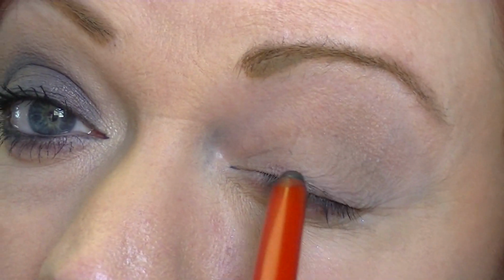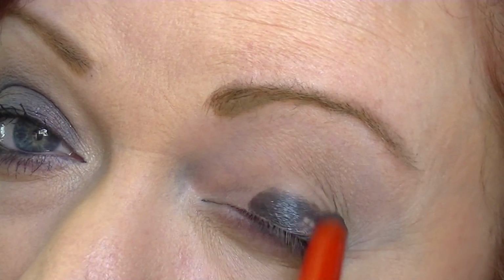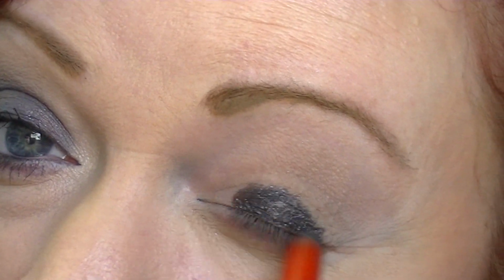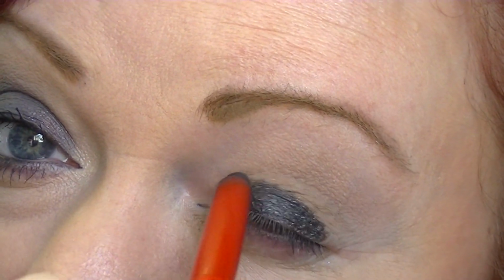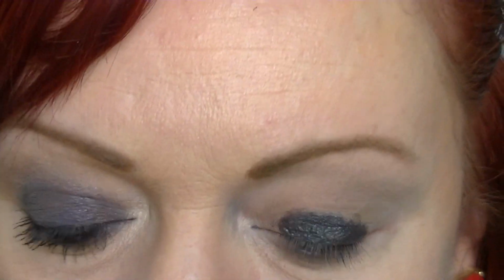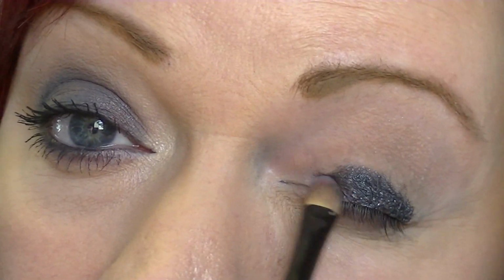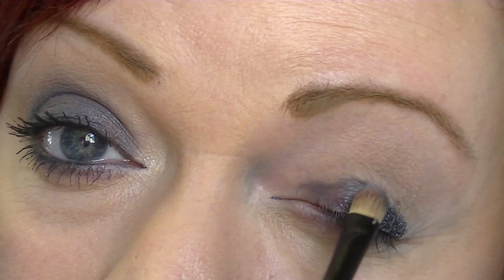So I'm going to go ahead and put this over the lid. And I know it's dark and I know it looks scary, but it's not. We're going to blend it out and it'll be just fine. Trust me. Trust your Avon lady. Trust her. So I'm going to take a cream eyeshadow brush that I have and just blend that down.